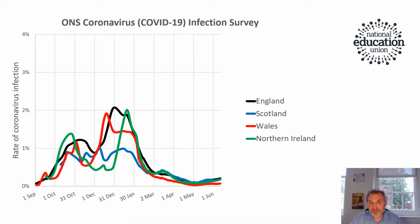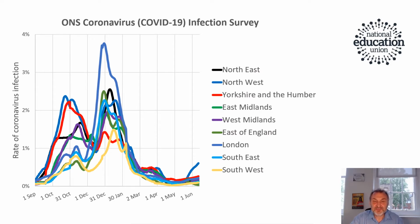All the nations in the UK are following the same sort of track as England, apart from Wales, which is significantly flatter. And we hope that's because Wales is ahead on the vaccination. In fact, areas in Wales that are showing increases are all areas that border England. The regions of England are also all much of a muchness, with the exception of the northwest, where we can see a really significant increase.